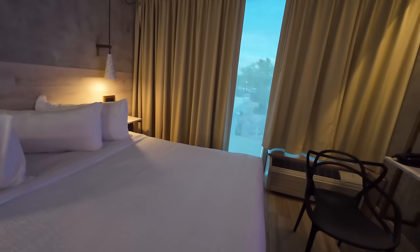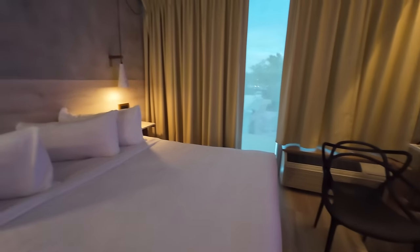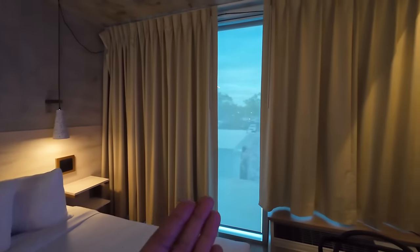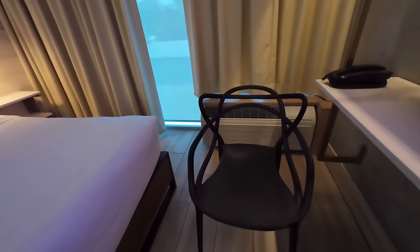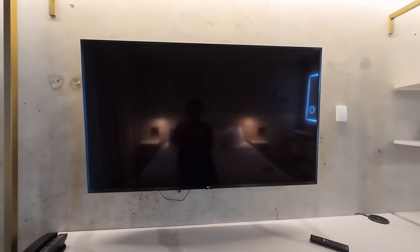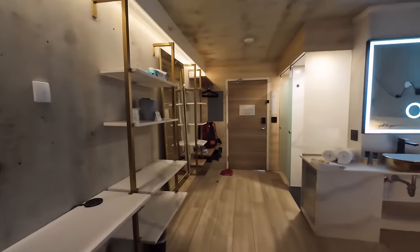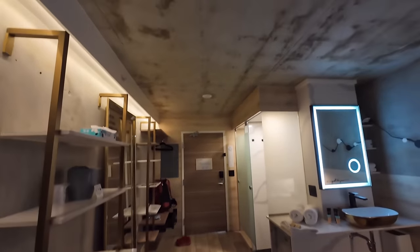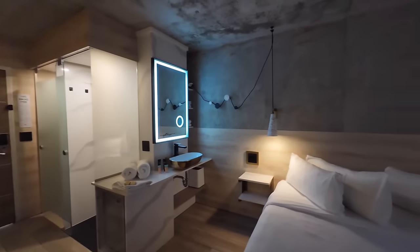And then they left a little note and some nice treats for me. You don't really got a good view out the window, but that's that. And then you got this really freaking awesome chair. And then you've got this nice flat screen TV. You got some shelving. And that's the room tour, guys. It is freaking amazing.